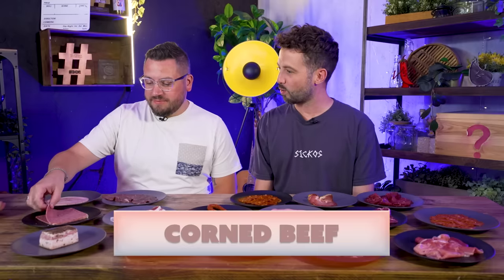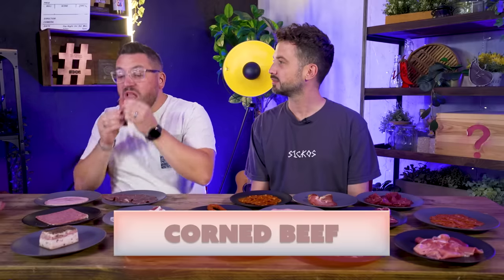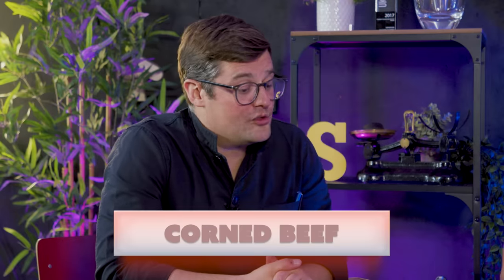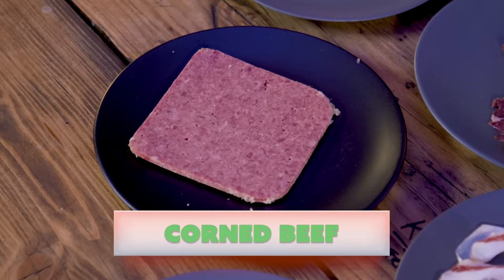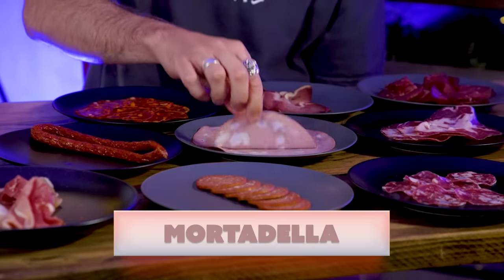Oh, he's committed to touching it. What is it? It's heavily processed again. Corned beef. He did it before committing to tongue. It is corned beef. So we're talking brisket of beef that's brined and then slow cooked and often pressed back together. It's so tense. Oh, he's committing.